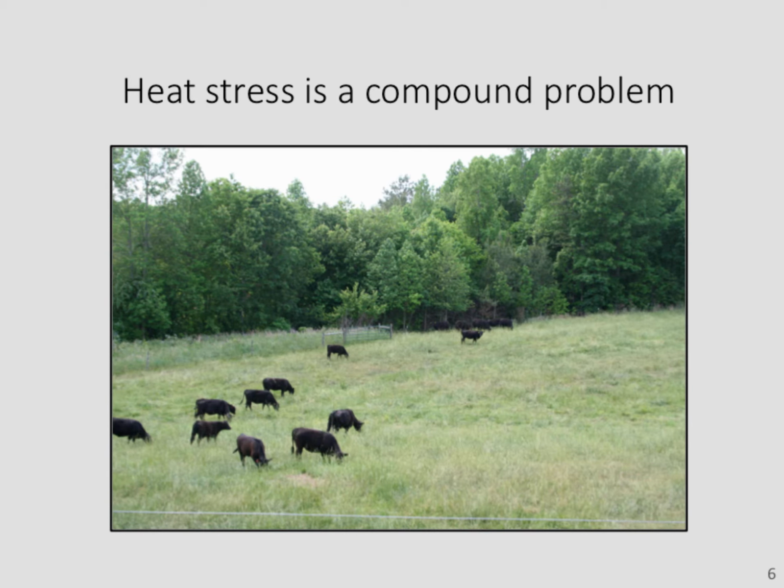And I would argue that particularly in the southeast in Virginia, such as a place such as this, heat stress is a compound problem. And so that means that there's different factors that are exacerbating the problem, making the problem worse. And so I've got a kind of an interactive slide here. I hope it works. But I want some feedback from you. What do I mean by that? And we've touched on it a little bit. What's making cows hot? Any input?